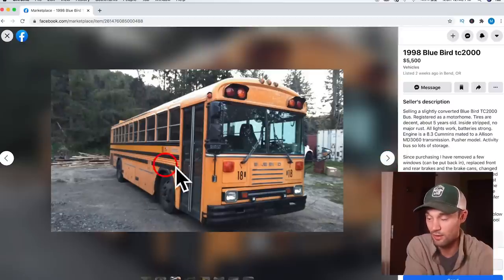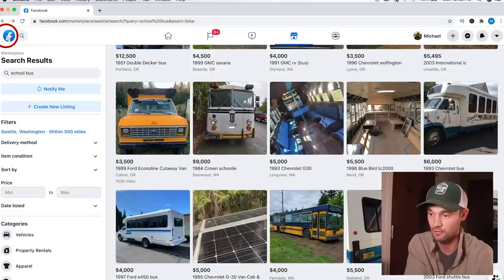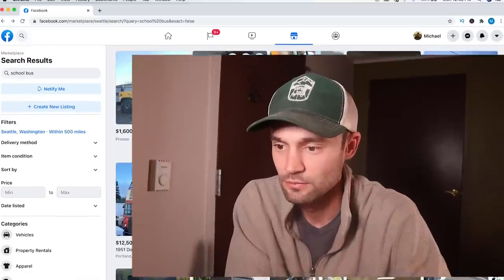If I was in the market, I might actually give a look at this one, because you might even be able to meet some cool people who were looking to get into the bus life, or maybe still are. But yeah, I think that's going to be the last one.